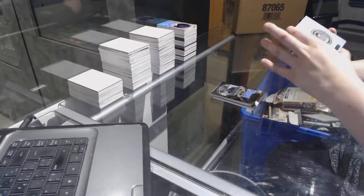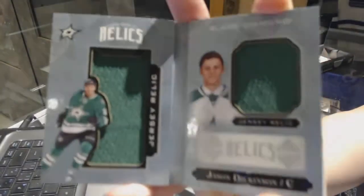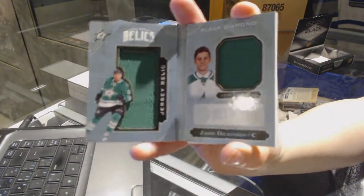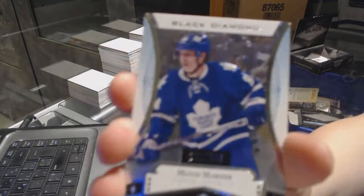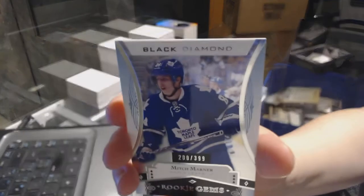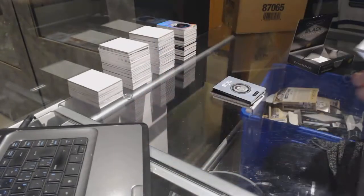For the Dallas Stars, Jason Dickinson, rookie dual jersey auto booklet. And we finish off with a rookie gems number /399, sorry, for the Toronto Maple Leafs, Mitch Marner. There we go, everybody.